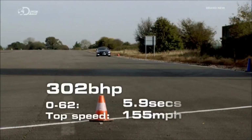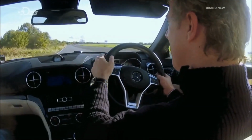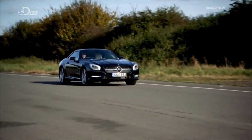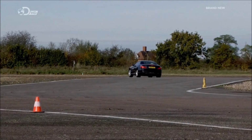Mercedes expect this base model with its V6 engine to be their best seller. It's a really nice lump. It's very smooth, very refined. It's got a really nice engine note. It doesn't appear to have oodles of torque, but once it gets up in the revs, it's actually quick enough. But that's not the point, is it?